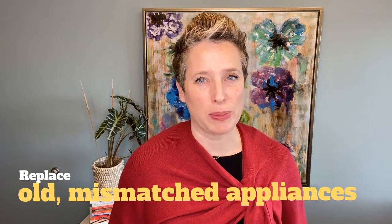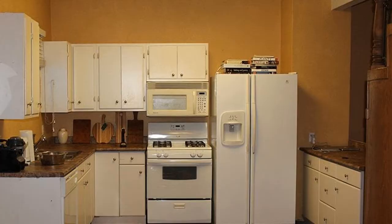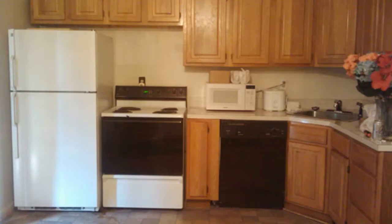Let's talk about your appliances. If they're old and beat up looking or mismatched, they are holding your kitchen back from looking sexy and are just giving an objection to the buyers. The problem with buyer objections is that buyers tend to make these problems into bigger deals than they actually are, and buyers tend to overestimate the cost to replace whatever the objection is. Then they use that inflated number as justification for coming at you low with their purchase price.